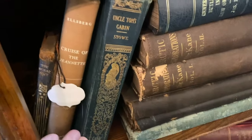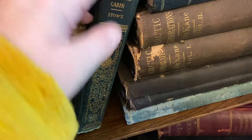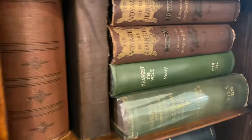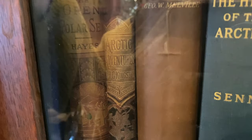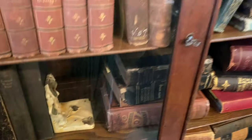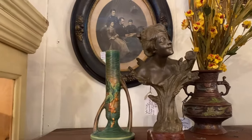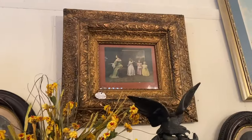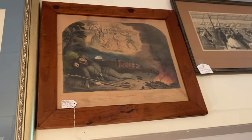Okay, I'm back at my book nonsense. I just gotta keep looking at the antique books. I can't help it. It's a weakness of mine. This was a really neat collection of antique books about the Arctic. Some beautiful sculpted pieces. I loved these picture frames and the artwork on the walls. So absolutely stunning. I thought the subject matter of this one was really interesting, that dream.